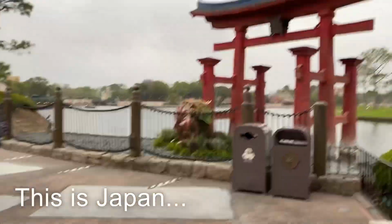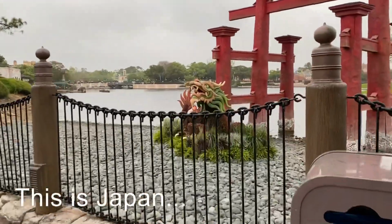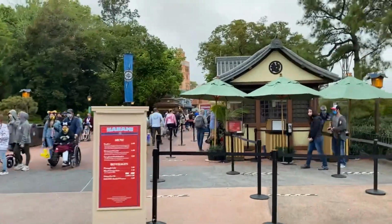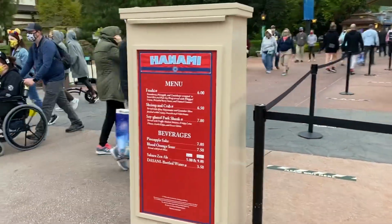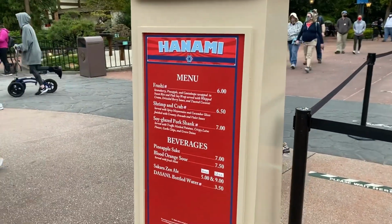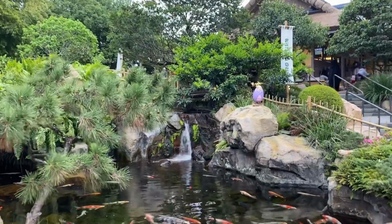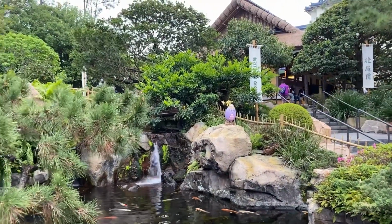There's the dragon in Japan. There he is. Here's the Hanami booth. They brought Fushi back. I want to try it this year. There's the Pikmin bag in Japan.